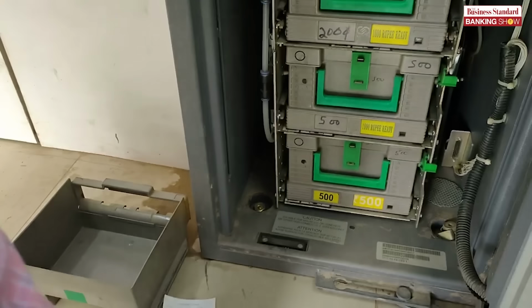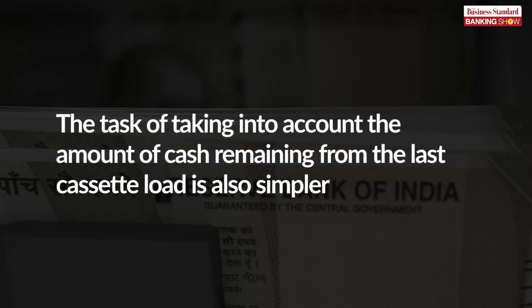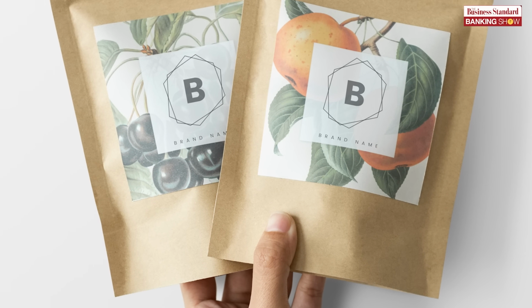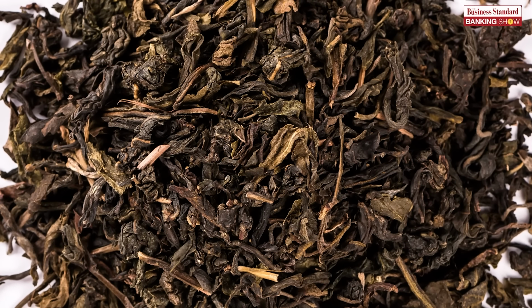This process will reduce counterfeits and align the country's cash moving business to global standards. To understand it better, think of this new protocol as pre-packaged tea instead of tea that is bought loose.